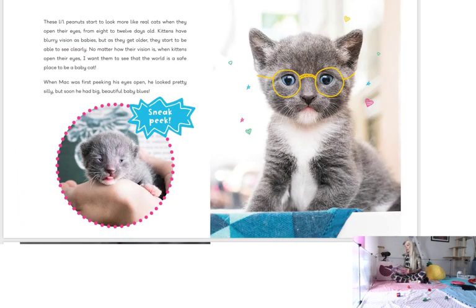These little peanuts start to look more like real cats when they open their eyes, from 8 to 12 days old. Kittens have blurry vision as babies, but when they get older, they start to be able to see clearly. No matter how their vision is, when kittens open their eyes, I want them to see that the world is a safe place to be a baby cat.